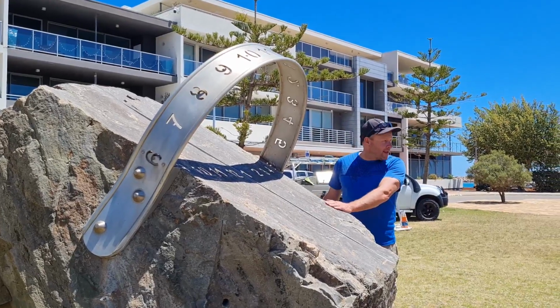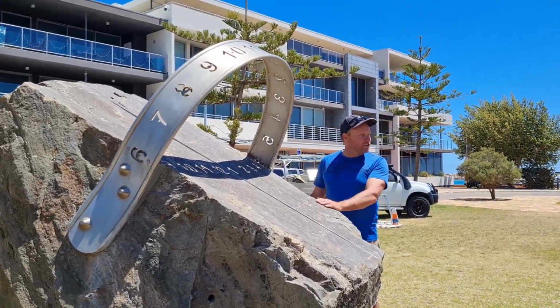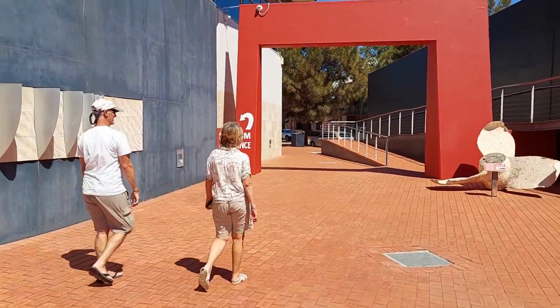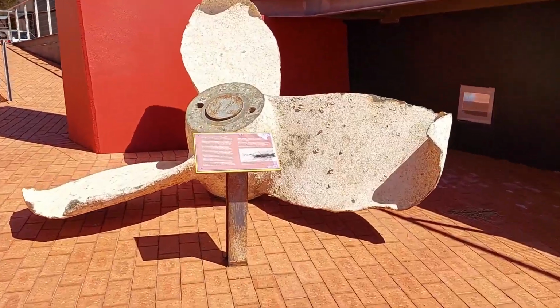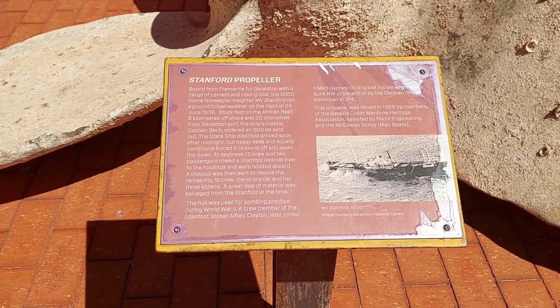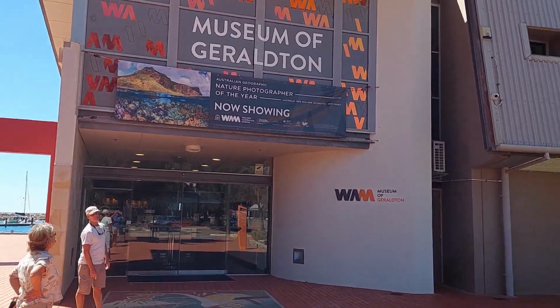Maybe that's why they don't have daylight savings in Western Australia. It's a bastard to change the rock. Oh, the Stanford. She's a big museum.